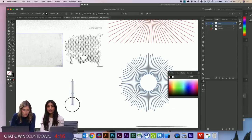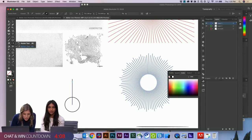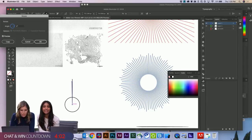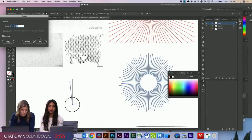I'm sure there might be some faster way of doing this that I'm unaware of, but we all learn how to do things the hacky way we know how to do them. Always. And it works. That's the most important thing. So we just rotate it, I think like 6 degrees.